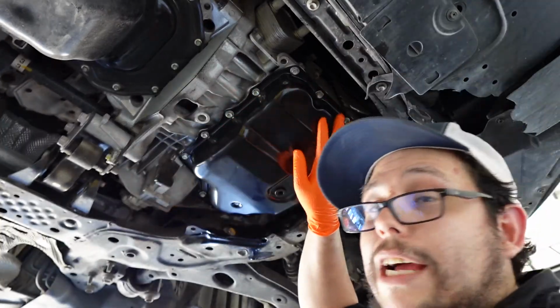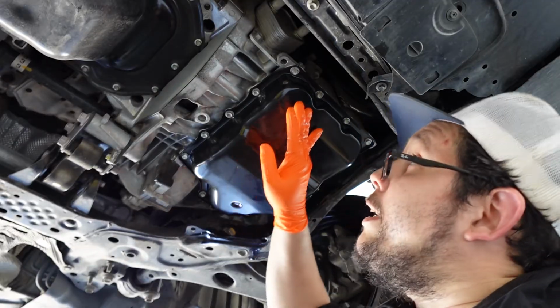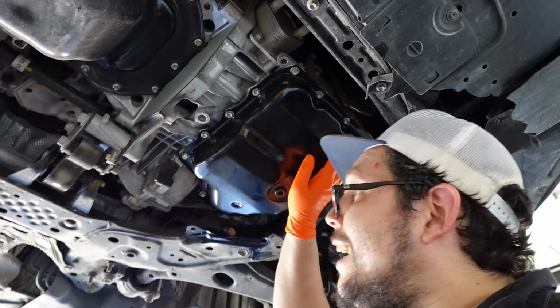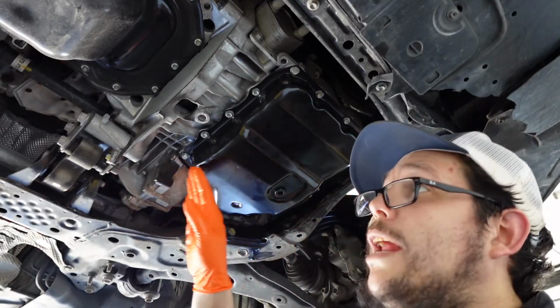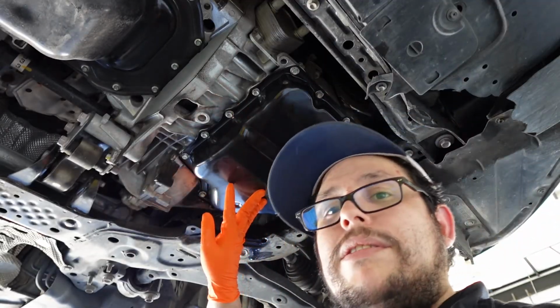Once you tighten everything down just by hand, you're going to wait an hour. What you're doing is just waiting for the RTV to harden just a little bit. And then once it hardens a little, we'll give it that final torque of 88 inch-pounds.